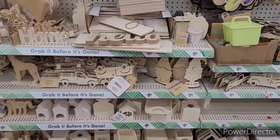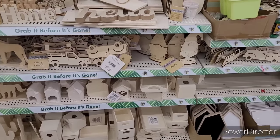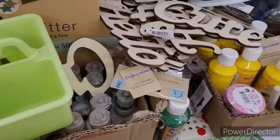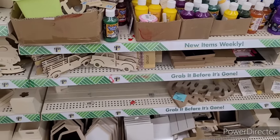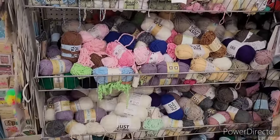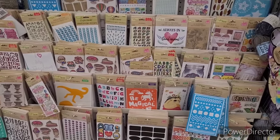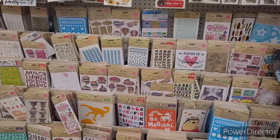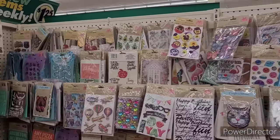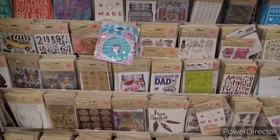Little gnomes you can get and decorate. Little wooden trucks you can get now and decorate. Throw some flowers, some greenery up on there. That's glitter. All right, let me turn you all around. Oh, there's some yarn there, and stickers right here. Guess I just have to keep wandering to different Dollar Trees looking for that stuff.